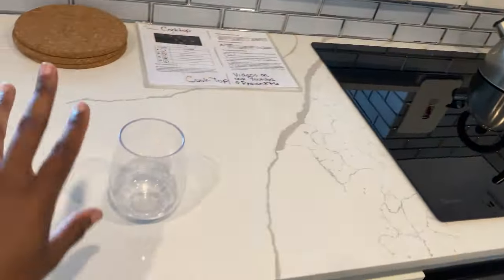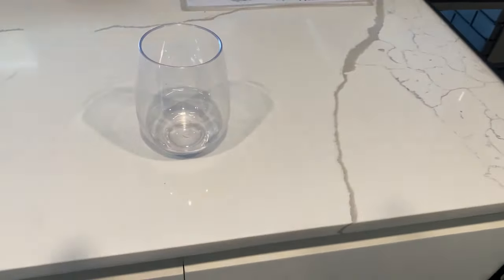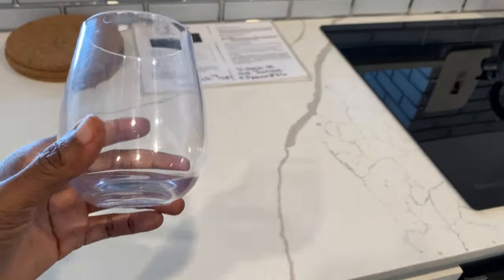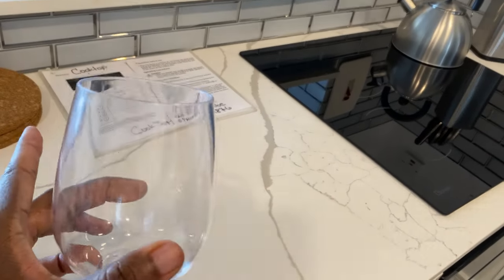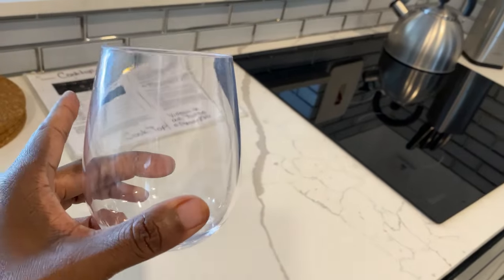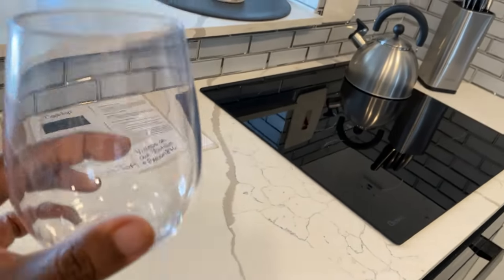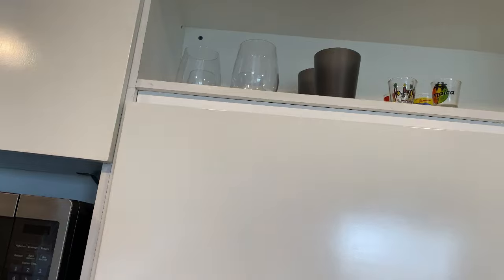Let me tell you something that is a given. Do not buy glass. Wine glasses, cups, all that. This is an unbreakable glass. This is not glass at all. Because you're just going to end up having to constantly keep buying these things. Just get these. They come in wine glasses, these short stemless wine glasses, which is what I have. Of course, I told you 4 is the magic number for me. So I do provide 4 of those for my guests.